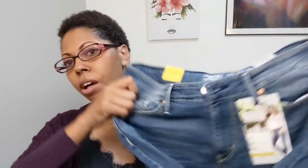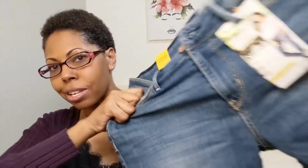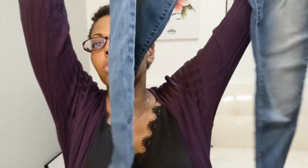Then I have another pair of jeans here, which I'm hoping I'll have better luck with. They are by Levi's. They are the gold label. They're mid-rise straight. Yeah, and I can tell they have a lot of stretch in them. Yeah, there's a lot of stretch in here. So we'll see how those work out.